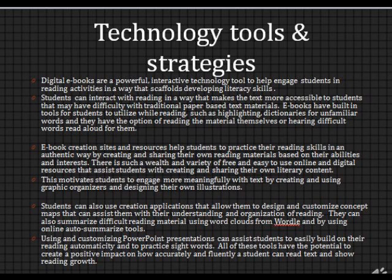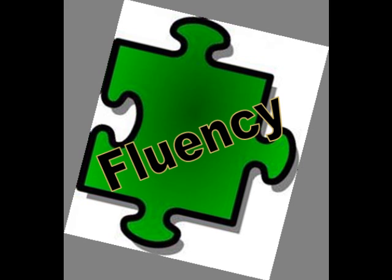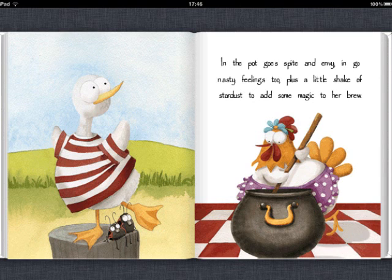Ebooks have built-in tools and features for students to utilize while they're reading, such as highlighting, dictionaries for unfamiliar words, and they have the option of hearing the material read aloud for them. Ebook creation sites and resources also help students practice their reading skills in an authentic way by allowing them to create and share their own reading materials based on their ability and interest.